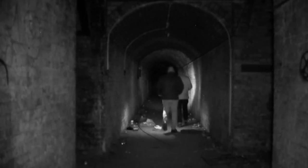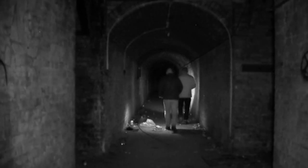We end our investigation at the Cane Hill Death Tunnels. There are many spirits who stay within the tunnels, and this location seems to be their home now that the asylum has gone forever.